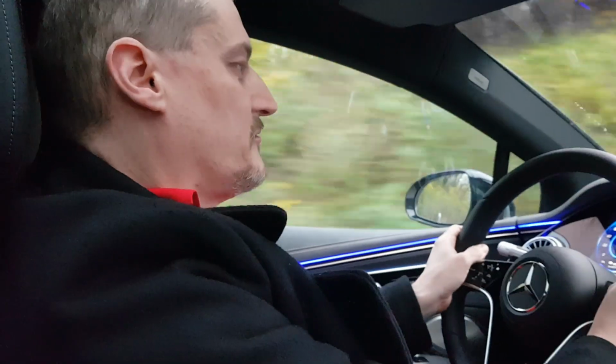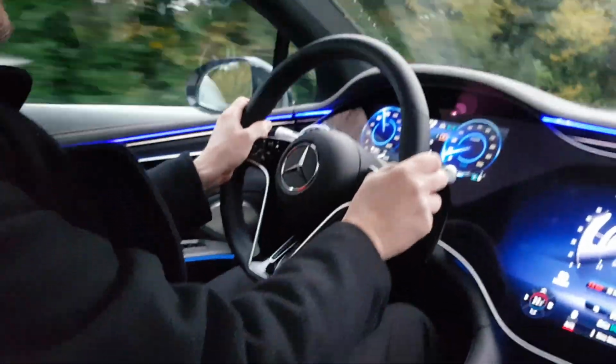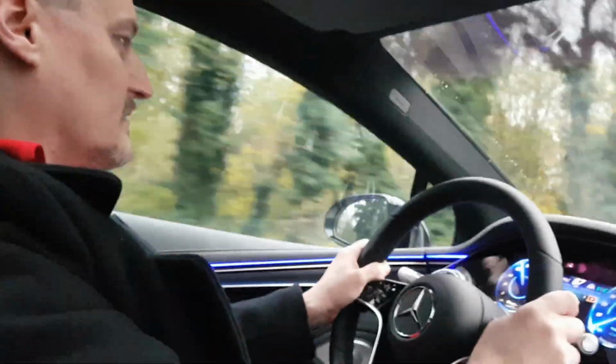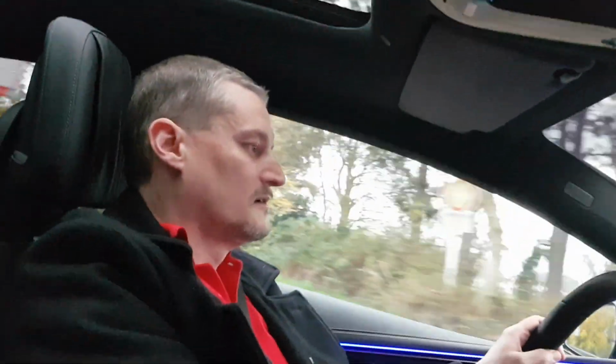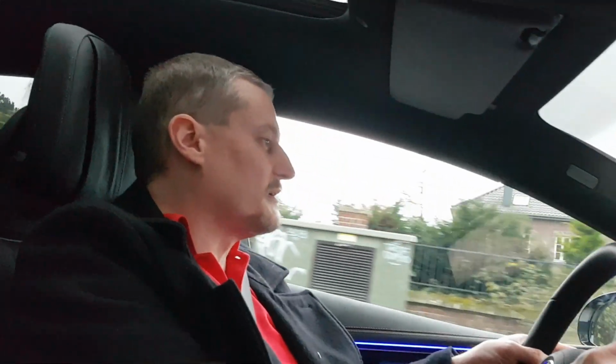And the car has four-wheel steering, which makes you feel the car is just like 2 sizes smaller. So going around the corner with the four-wheel steering is nothing you should be afraid of.